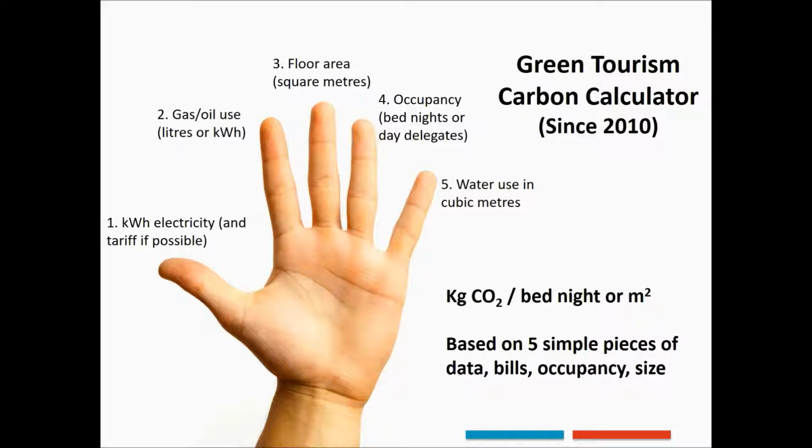If you're a member, you get a membership code as well. So if you're part of Green Tourism, you get a membership code and you get help on that. And of course, we've got a team of staff in our office who are here to help you walk through the process. But what I'm going to show you today is just how straightforward it is. You only need 5 things, which is why I show the picture of the hand. There's just 5 elements that you need, essentially, to be able to work out your carbon footprint.